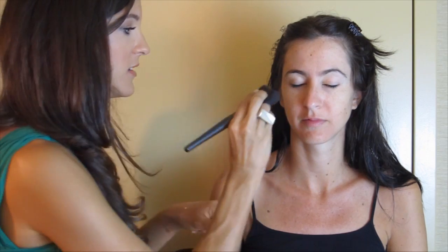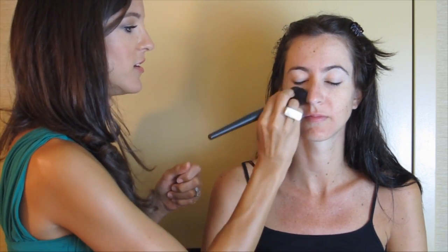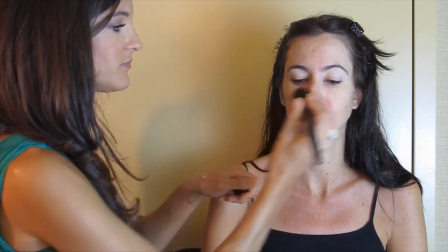So the first thing I'm going to do, she's already prepped her face. She's put moisturizer and under eye cream, and now I'm going to put Makeup Forever's HD High Definition Primer on her skin, just to prep it before putting on foundation.